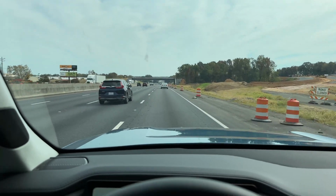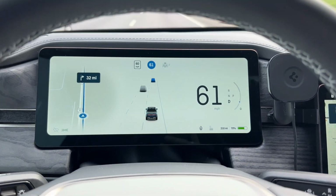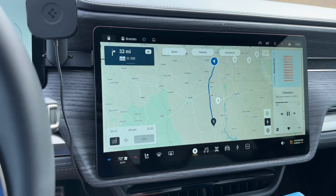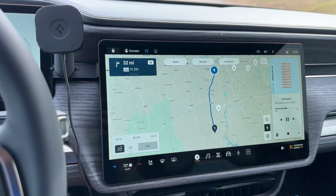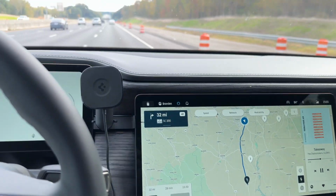Made it onto the interstate here. We're locked in at 61, which is 60 GPS indicated, and just getting going here. I'll update you when we get to the halfway turnaround point, which is where I have my nav set to. And on the way back, we're not setting it to a fast charger or anything, so it won't be preconditioning the battery. We'll just be using nav for my planning purposes, and so I don't miss exits, as I have a tendency to do.